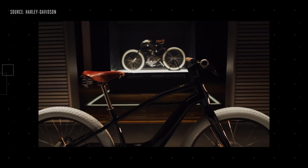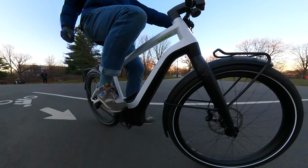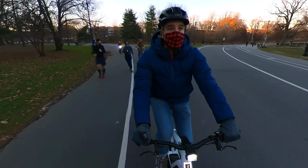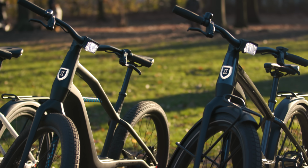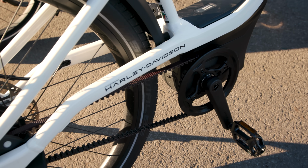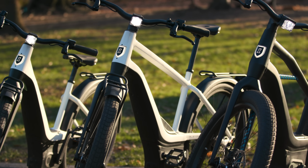The company teased us with a prototype e-bike that was meant to harken back to that very first bike built 120 years ago. But that was just a design exercise. The bikes the company actually intends to sell are much more modern looking. The first 4 models will go on sale in US and Germany starting in the spring of 2021. And they are pedal assist city bikes with mid-drive motors, integrated batteries, and a design that is unmistakably Harley-Davidson.